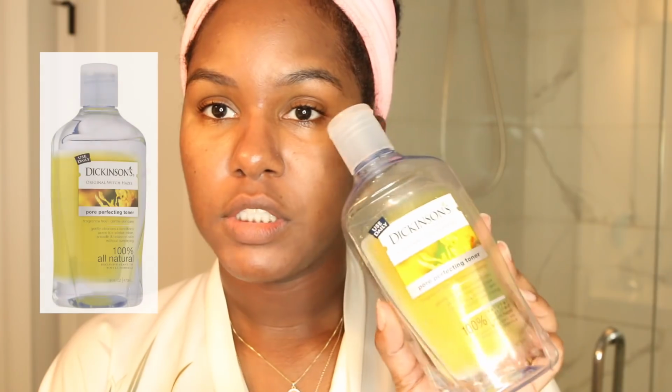Okay, so now that my face is nice and clean, I like to go in and tone. Now this step is not 100% necessary for everybody. I feel like some people like to tone, some people don't, but I notice a difference in my pores if I do not tone. Now this is my toner of choice.